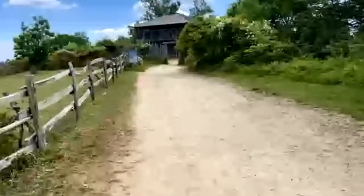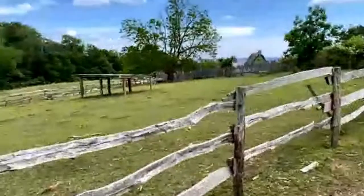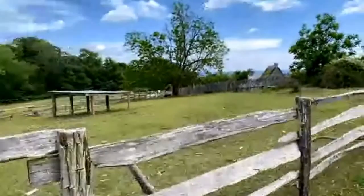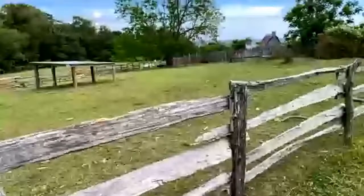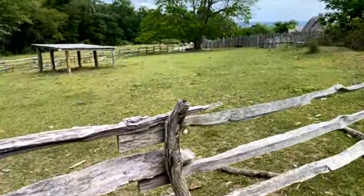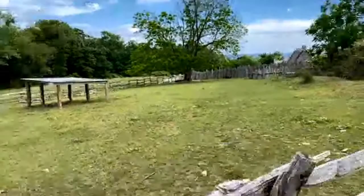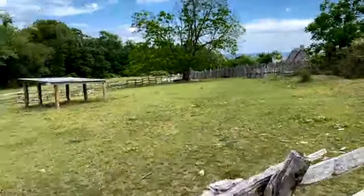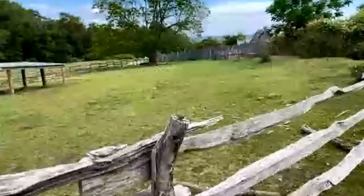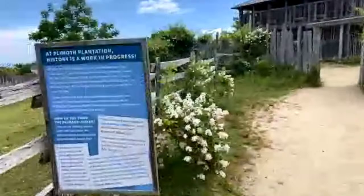Oh, is that a cow? There's a cow. Those are small horns. Those aren't longhorns out there. Small horn cows. And there's a native golf cart. They brought those golf carts over on the Mayflower. So. Here, cow. Okay. Here we go. Ready? It's a work in progress.